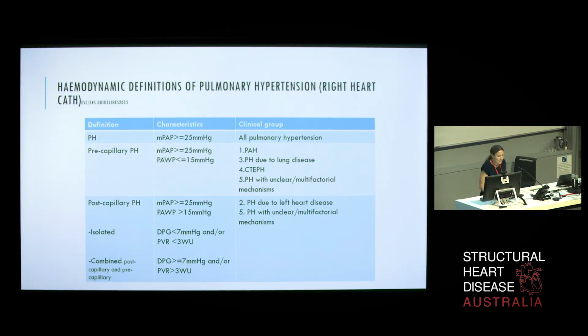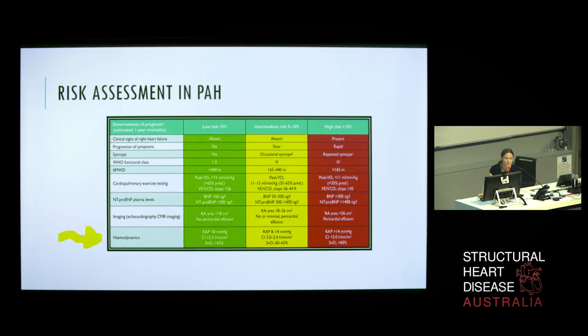I'll skip through this as well, other than to say we try to use the diastolic pulmonary gradient, which is the difference between the diastolic pulmonary artery pressure and the wedge pressure, to see if that's close. Then we think it's more likely to be left heart disease. If there's a big difference there, then it's more likely to be the combined pre and post capillary pulmonary hypertension.